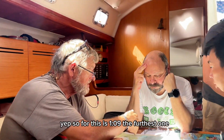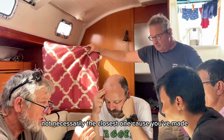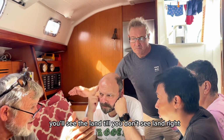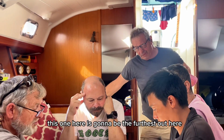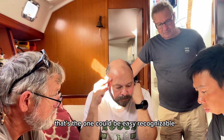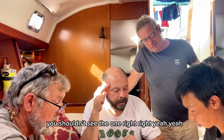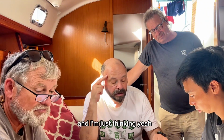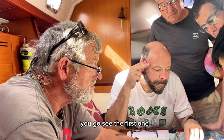The furthest one south or the furthest one west is always the best, not necessarily the closest one, because you'll see the land until you don't see land, right? So this one here is going to be the furthest one, so that's the one that's going to be easy to recognize. You shouldn't see the one behind. You're here, you're not going to see that point. You're going to see the furthest one out.